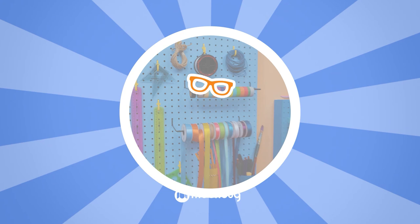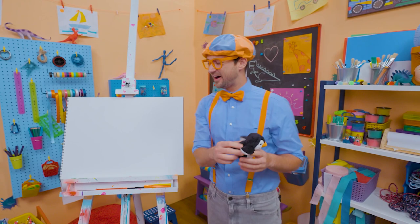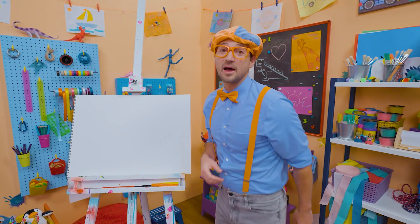Hey, it's me, Blippi. And look at what's in my hand. Ooh, a penguin stuffed animal. Hello! Wow, I love penguins. They are so cute. Yeah, they're the colors black and white. Whoa, and their beaks and feet, they're orange. And how about you and I? We can draw a penguin together. Wow, that sounds like fun.